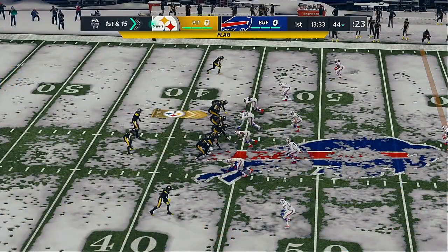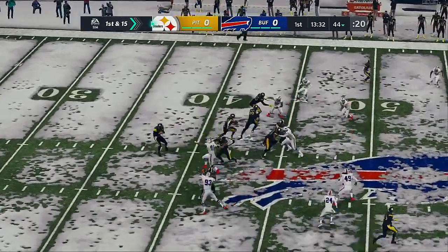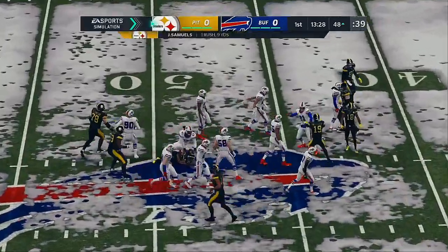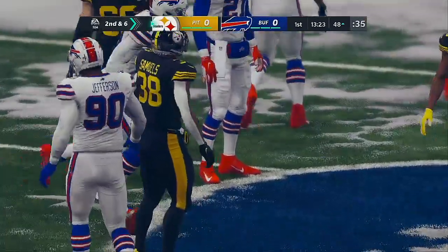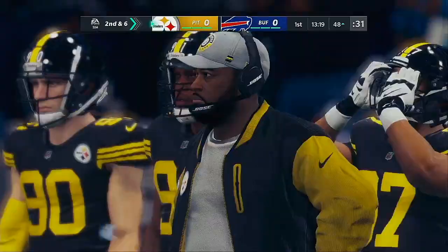They need 15 yards on this series after the delay of game. First and 15. And he's going to use his legs here. And he'll take it across midfield and into Buffalo territory. Samuels, the ball carrier. You often say that sort of opens the playbook now, second and short. What do you think, early shot here?